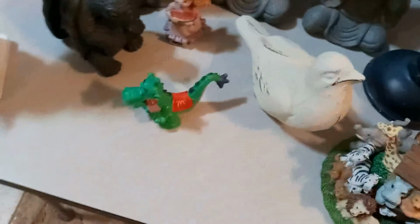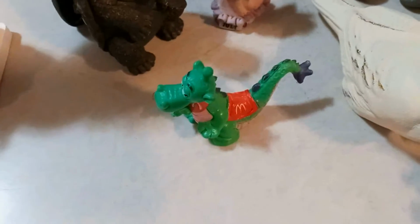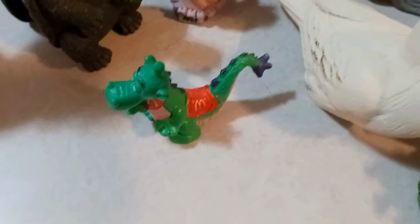One of my family members, my cousin, saw that, and I found it in a box of free items at somebody's yard sale. Back in, like I said, it was about 1989 or so, 1990. So I had to get him.